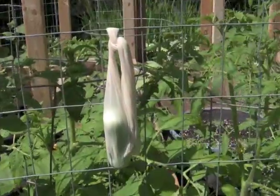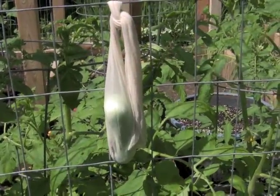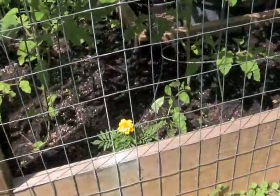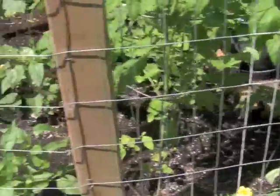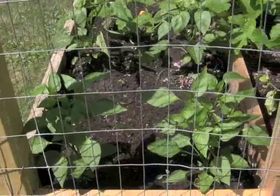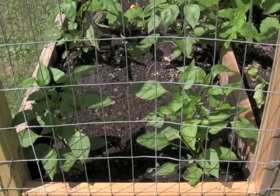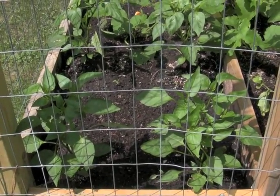Oh, and here we have our Irish Spring soap, keeping the deer away. Down there is our marigold. And over here is our pepper quarter. Got 4 of them, and they've been blooming for the last 2 weeks. No little peppers yet, but they have a nice sunny corner.